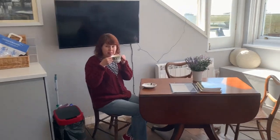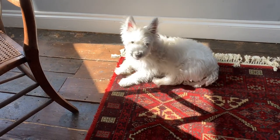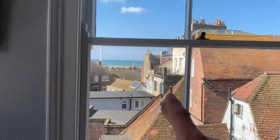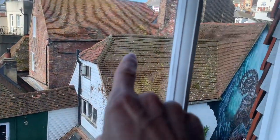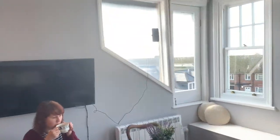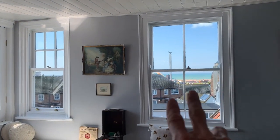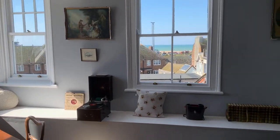There's Andrea, hello. There's Geoffrey, hello. You sitting in the patch of sun? Good plan. So you can see how close we are to the sea. There's the beach just down there. This is the Old Town High Street that I'll show you once we've done the tour. So that end has lovely views across there. Sash windows, all the sash windows work. That's been really handy actually to have those open.